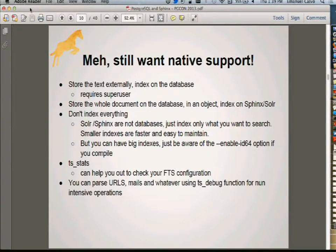If you still want native support, you have some cases and tricks. You can store the text externally. You have an option and techniques using large objects on Postgres. So you can have the indexes on the database and have the raw text of the documents on your file system. So you don't fill up your database and you have all the documents on your file system, but you can search using the full text search capabilities of Postgres. Or, the other way, you just store the whole document on the database because you want the integrity of that document, and index that document with Sphinx. A different approach.